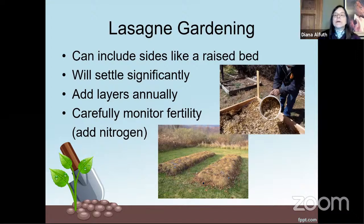Or you can just build it up like down here in the bottom right picture and top it all off. This is built up here in the fall, so it'll be planted in spring then. Remember, again, this stuff is going to decompose. Those microbes are going to get busy, and it's going to settle significantly throughout the growing season.